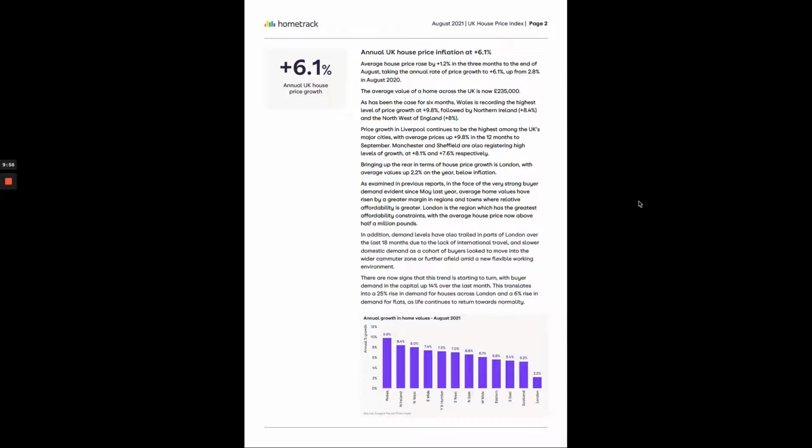Then you've got strong buyer demand, which has been evident since May last year, with average home values rising by a greater margin in regions and towns where affordability is better. And this is something that we see with Liverpool. The affordability levels in Liverpool are very good, and there's actually still a lot of room for house prices to grow and affordability levels to be still very favourable. So again, this is one of the reasons why we are anticipating Liverpool to be a good long-term strategy for capital growth, with everything that's going on there.